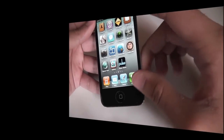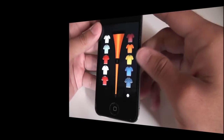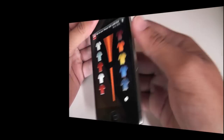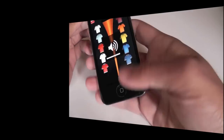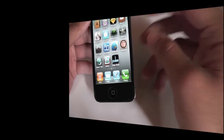Apart from that, I've got the Vuvuzela. How can you not have this application? Annoy the hell out of people. There we go. And if you put the volume up, it might help. So this is a free application, and I couldn't resist getting this.